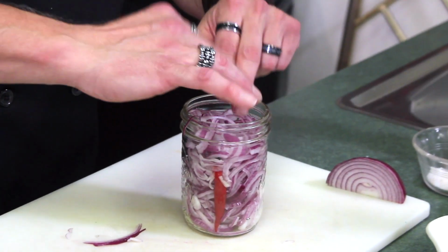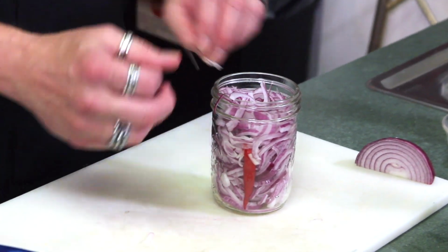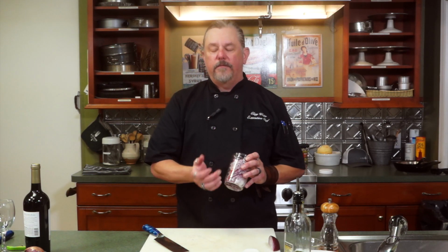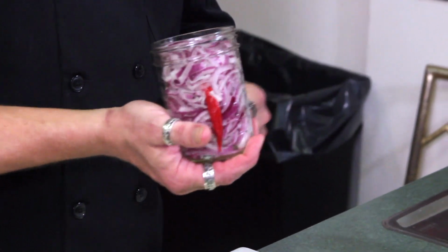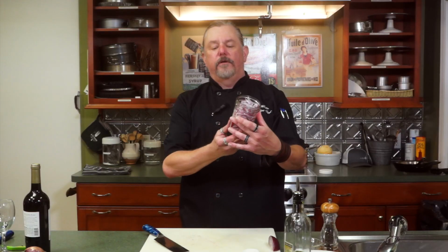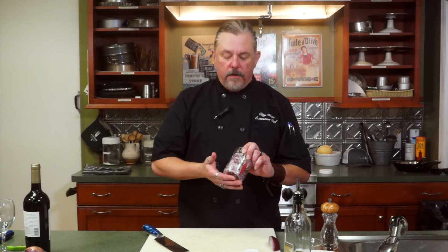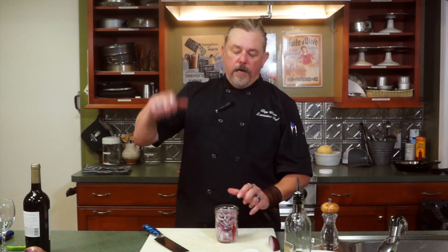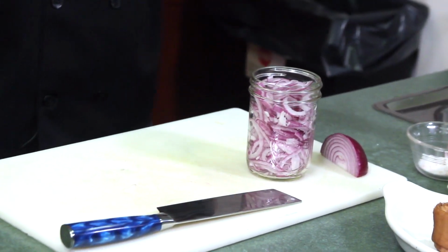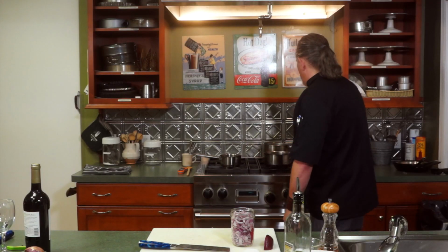And not only that, but it gives your jar just a little color, a little something to look at besides just the onions. Okay, and I'm just using a good mason jar here or ball jar, whichever one this is. Can't tell, it's got too many pickles in or too many onions. So we're gonna take this and we're gonna go over to the stove now. And what we're gonna do is we're gonna get our pickling liquid together. So what I've got in my pot here, I've got some rice wine vinegar.